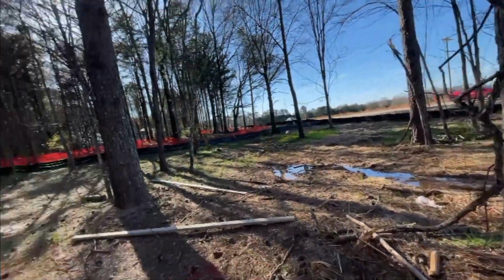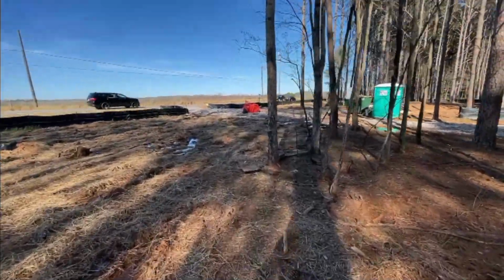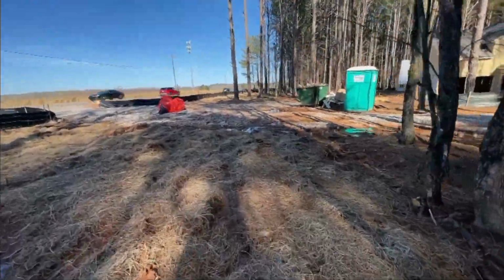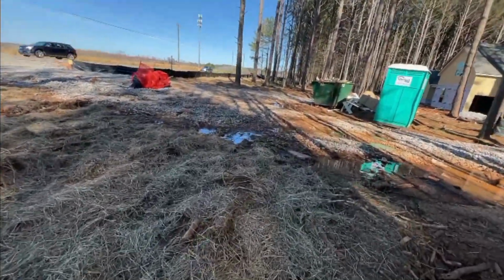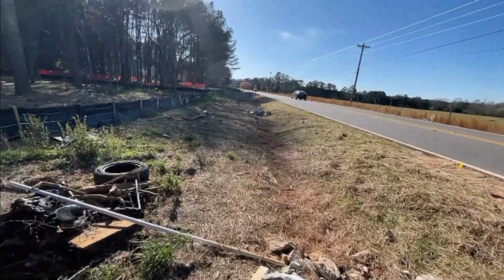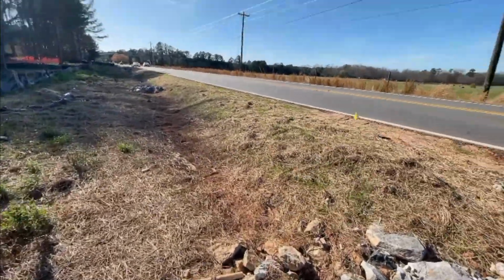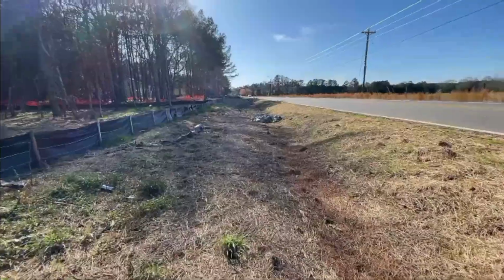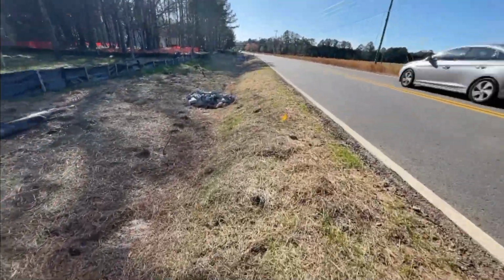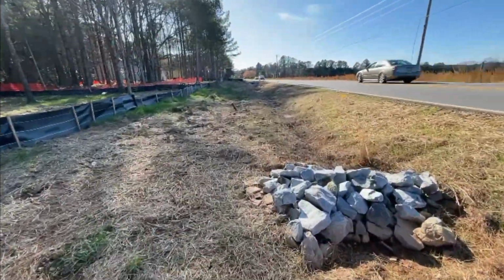I don't think I'm going to get up into there's two more homes up ahead, a little bit further up. I don't know if I'm going to make that trek over there. It's already enough work to try to maneuver through all of this without falling through the mud. So this is the highway here. Or the main road. Let's see if we can get up here. Oh boy.